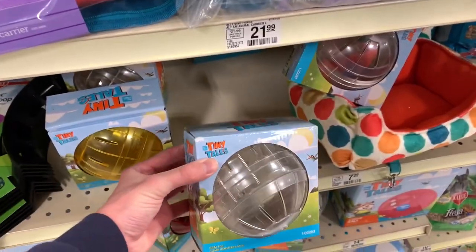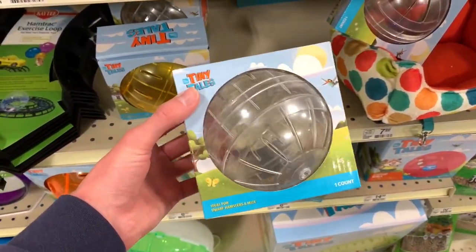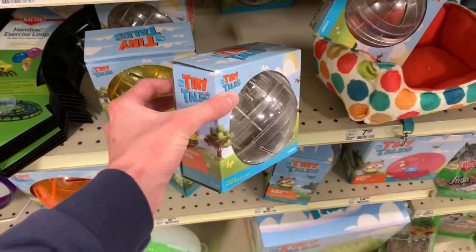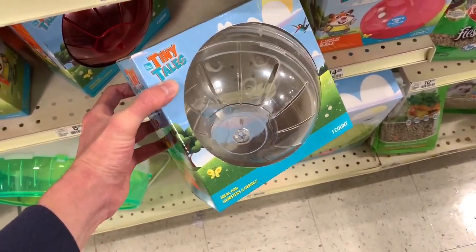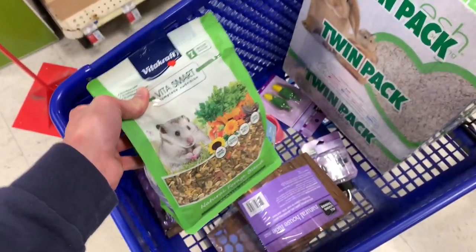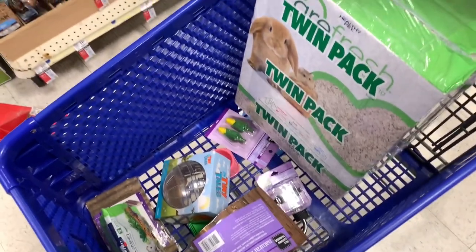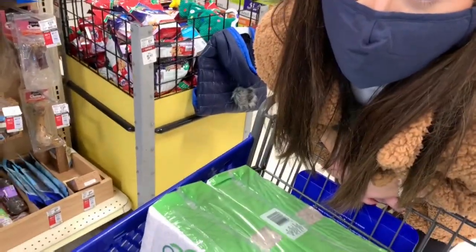Let's do this. Yeah. This is the ball we're gonna get so we can run around the house. The hamster is absolutely tiny, so we're gonna go with the smallest ball just so it doesn't have trouble pushing it around. Like with this one, it might have trouble getting around. So this is what we're going with. We're also gonna start off with this little thing of food. And now we're gonna head over to another store to pick out the wheel and the hamster.